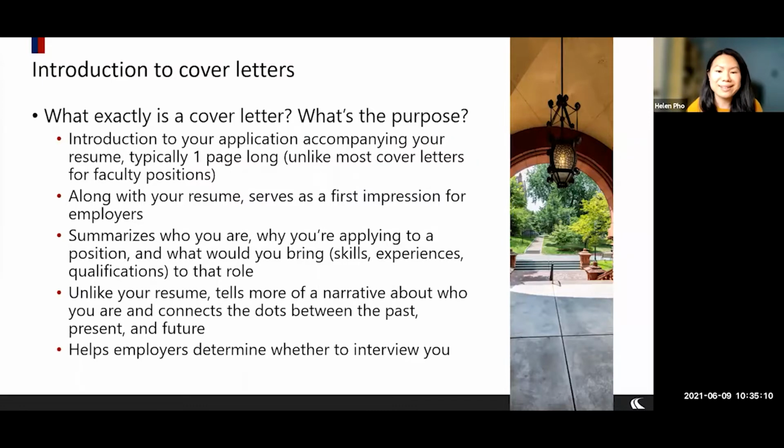Okay, so what exactly is a cover letter? If you've been participating in some of our other workshops throughout our prep camp this week, you'll have heard that cover letters have been discussed in several of our sessions so far. To summarize the purpose of one, it serves as an introduction to your job application that accompanies your resume. It is typically a one-page letter. Unlike most cover letters that some of you may have written for faculty positions, cover letters for jobs outside of academia usually are one page, because recruiters and people reading your job documents don't have a lot of time, so you really want to make it a concise document for them.